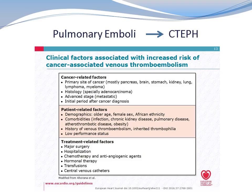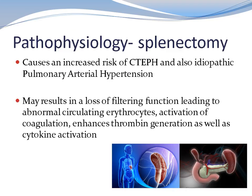The cancer-related factors like the primary site of the cancer, the advanced stage, if it is metastatic, some patient-related factors like older age, female sex, African ethnicity, and treatment-related factors that are associated with increased risk of VTE, like major surgery, hospitalization, chemotherapy-induced transfusion, hormonal therapy, and also central venous catheters that we insert into these patients.